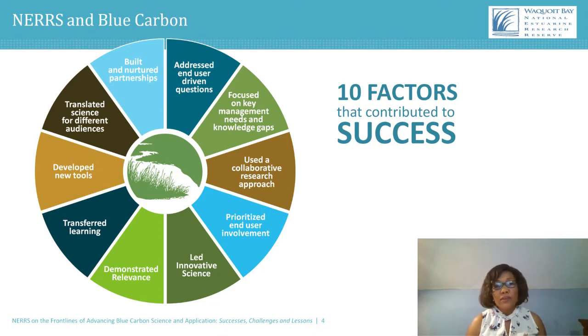This is a model where end-users of the science and researchers work together as co-producers. They're looked at as equals in the conversation. They're working together from concept to implementation and being intentional about integrating that knowledge from one side to the next. And I think that that continues today on not just blue carbon, but other themes. Other factors for success, they've prioritized end user involvement. They've led innovative science. So that's always key when you're pushing the envelope of understanding, you're bringing something extra to the table on the scientific sort of forefront.